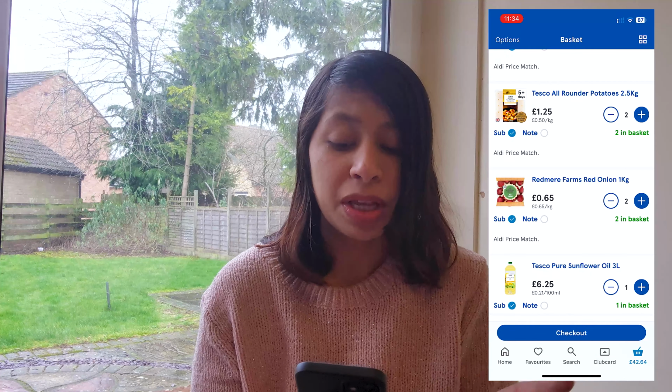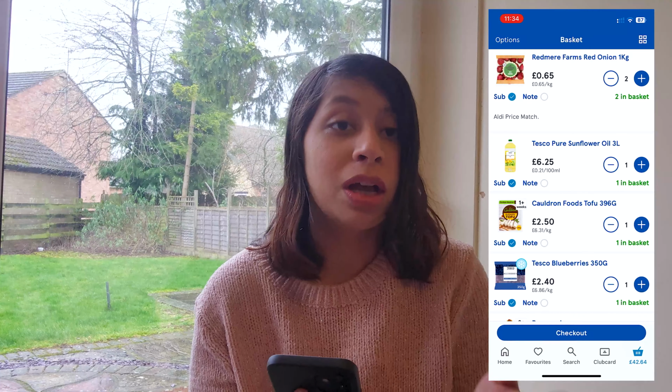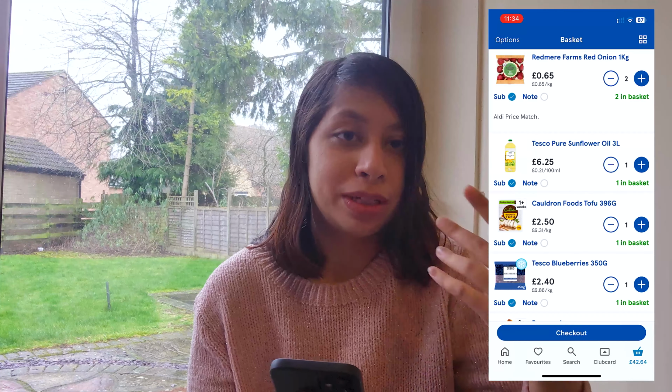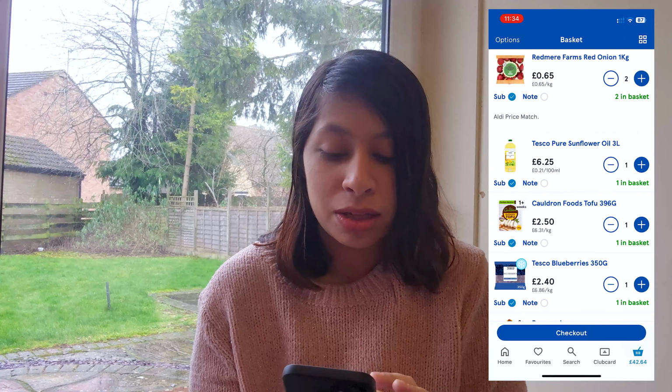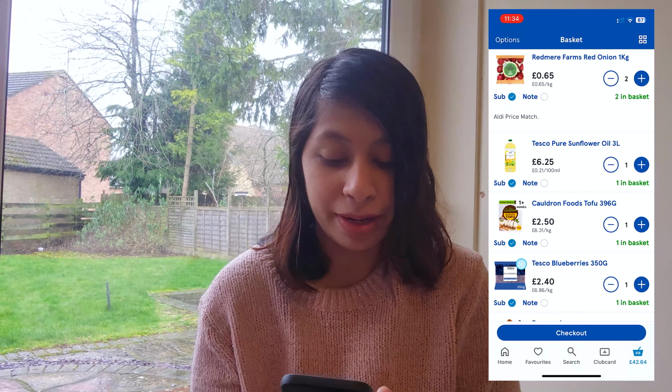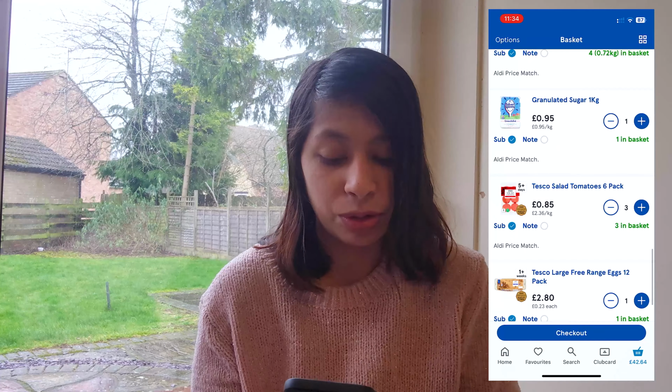If you are a chicken lover, you can buy the chicken meat as well. It's 3.60 for 400 grams. Then white cabbage, 16 pence. Then the potatoes, 1.25 pounds. Your red onions and sunflower oil. Basically the oil is going to be a one-time investment for around 3 to 4 months depending upon your use. So I'm spending 6.25 pounds, but it is not going to be repeated. Take in mind that this expense is not going to be repeated for 2 or 3 months depending upon your use. Then tofu, blueberries, bananas, sugar, tomatoes and eggs, and obviously the flour.